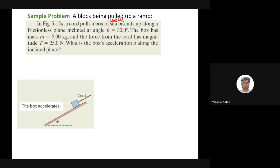Now, what is the easiest way to do this? Or what is the procedure we should be using to solve this problem? We have to draw and put the detail. Okay. And then? Find F net by all the forces together. Good, good, good. Okay, so let's do that.